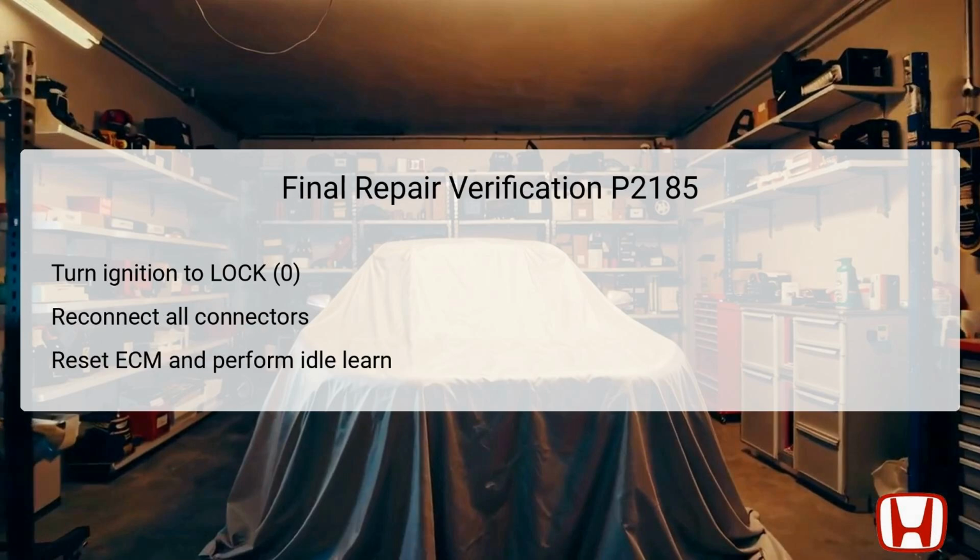After addressing the faults associated with DTC P2185, it is crucial to conduct a final repair verification. Begin by turning the ignition switch to lock 0. Ensure that all connectors related to the ECT sensor 2 and the ECM have been securely reconnected. Once everything is in place, turn the ignition back to on 2 and reset the ECM using the HDS.